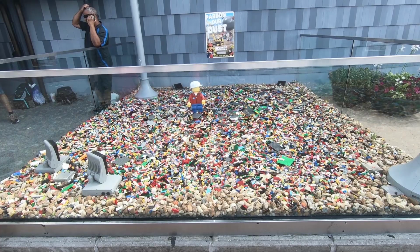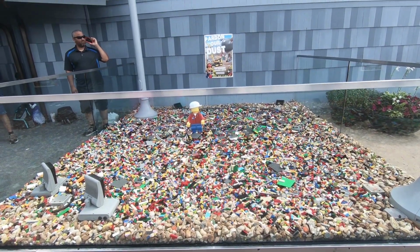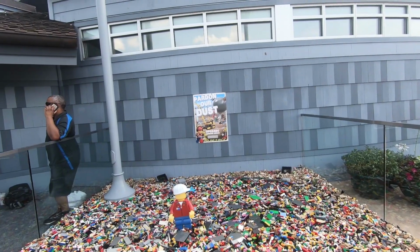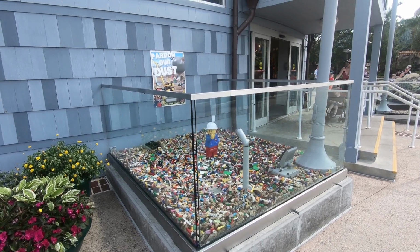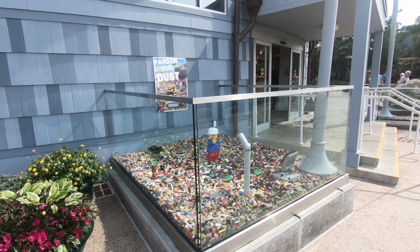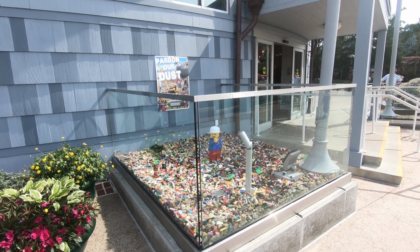So there's been some changes made to the Lego store since I was last here in September 2018. We can see that we have a whole bunch of Lego bricks right here, and we can see the sign in behind saying "Pardon our dust," and also this display right here. Now the two displays used to be home to some Snow White and the Seven Dwarves Lego creations, but I imagine they are going to be cleaned up and replaced, or maybe something new is going to go here.